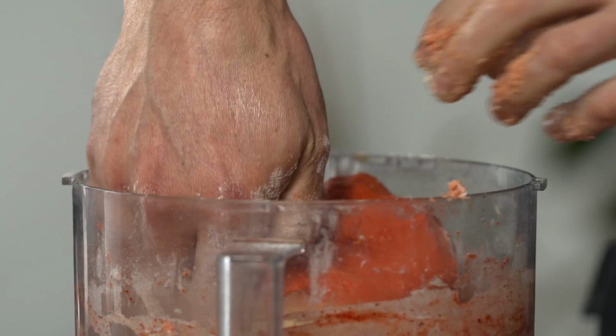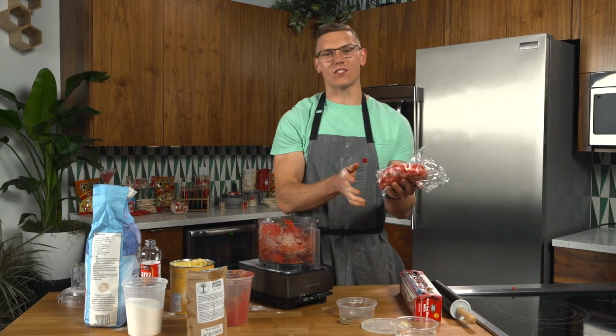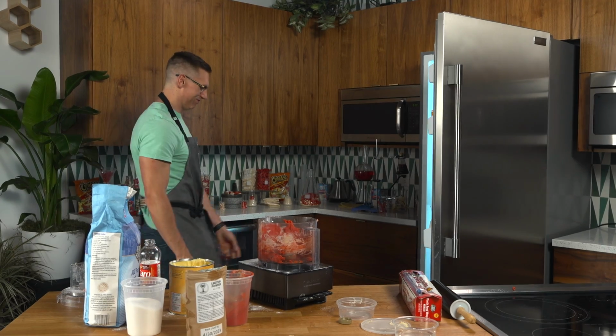I think this is about what I'm looking for, actually. Gotta wrap it up, plastic wrap. Okay, and then this just has to rest in the fridge for about half an hour.